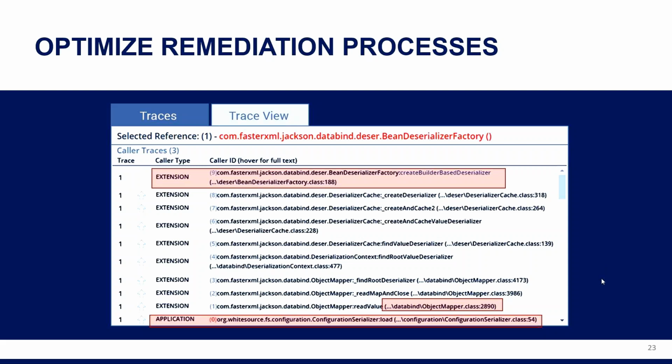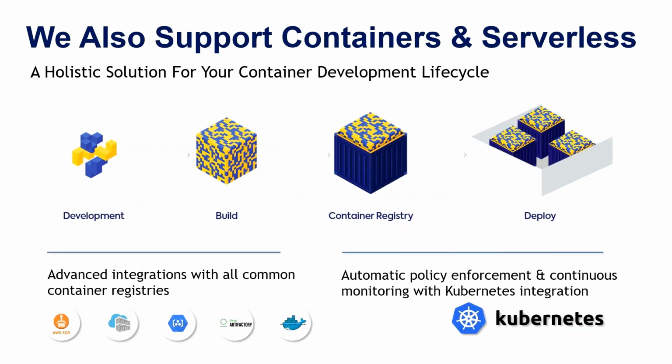Another thing that we have is WhiteSource support for containers and serverless. We are fully integrated into Kubernetes, and we have the option to scan not only Docker images, but also running containers, integrated inside of the Kubernetes environment. That's it about WhiteSource for containers.